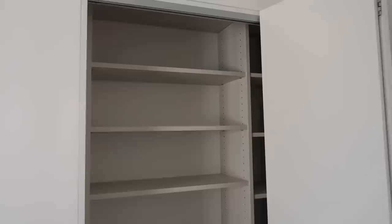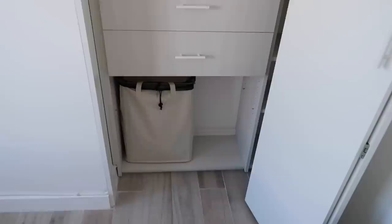So that is the first closet, and it came out incredible. They did such an amazing job. All of this storage space is definitely going to come in handy. Let's go check out the hallway space.